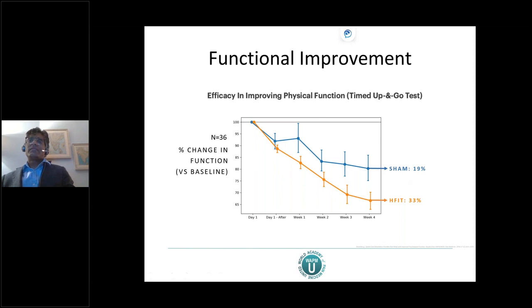So now we have a device that has not only a TENS-like effect, but a secondary effect with ultra high frequencies, which may show improvement in chronic back pain patients and hopefully in other trials in the future. But not only do you have improvement in pain, but you have improvement in function as well.